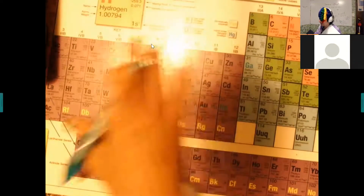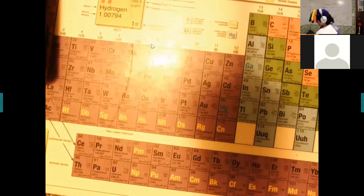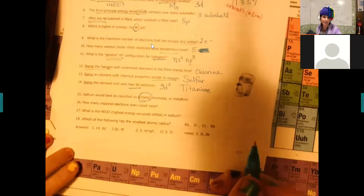All right, 2 3D electrons, that would be 3D2. That would be titanium. Gallium is here. Our staircase is there, so it is a metal. So again, on this side of the periodic table, sorry for the light, is the metals. Up here are the non-metals. This one's nicely colored. And then the metalloids are also known as the semi-metals.